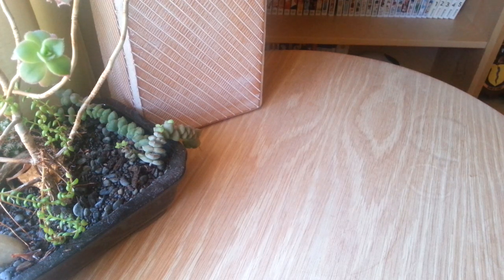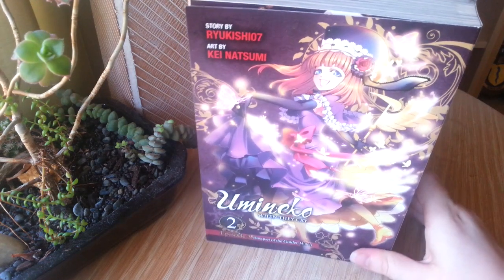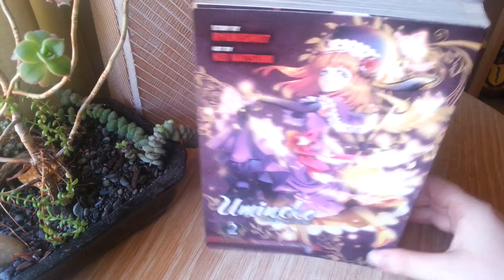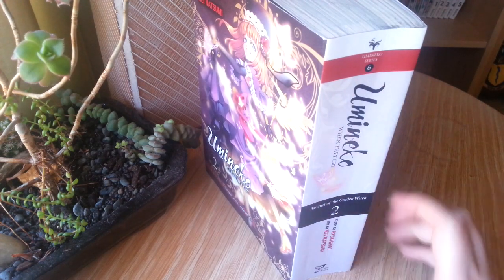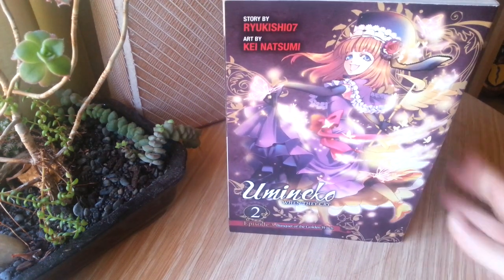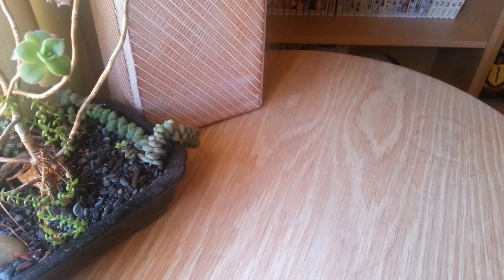Okay. Next, apologies because this is going to be a little bit difficult to do, but I have 5 volumes here of one series, and they're very big omnibuses, so I'm just going to do it one at a time. And it's Umineko When They Cry. This is actually the second half, or volume 2, technically volume 6 overall, but volume 2 of Banquet of the Golden Witch. It's the second half of Banquet of the Golden Witch.